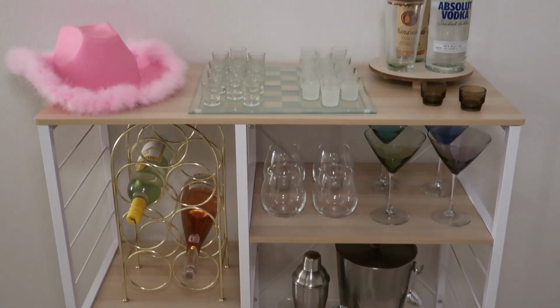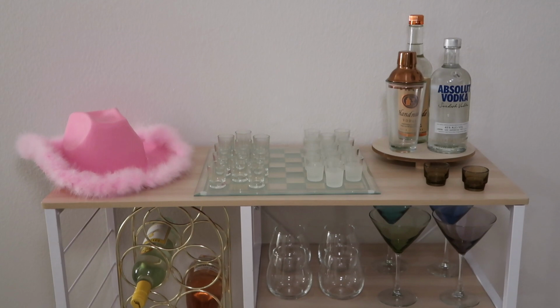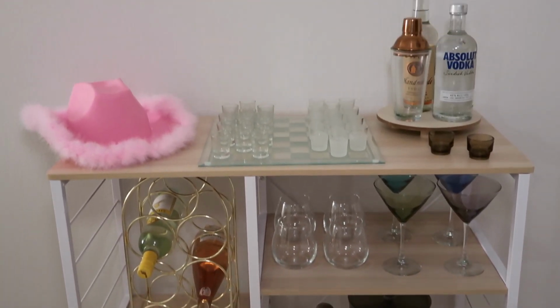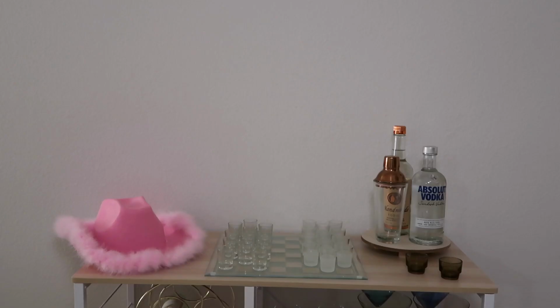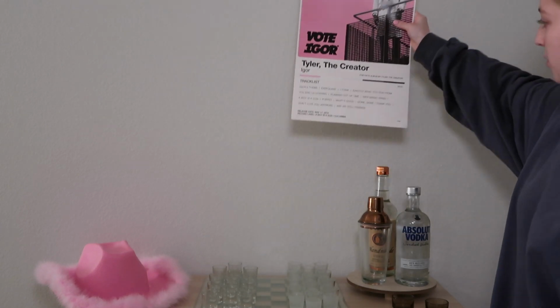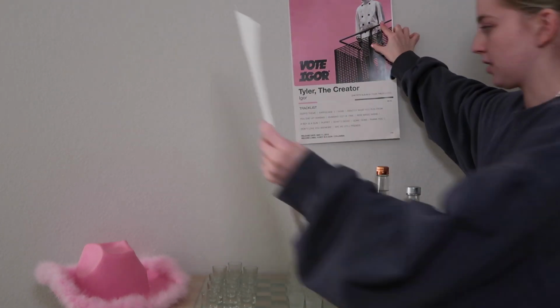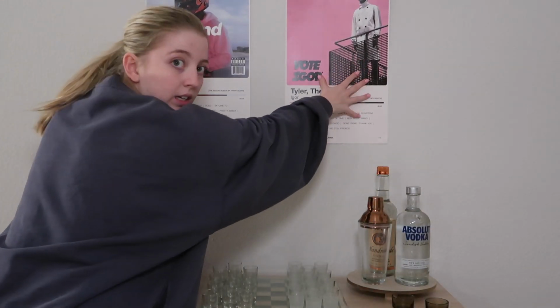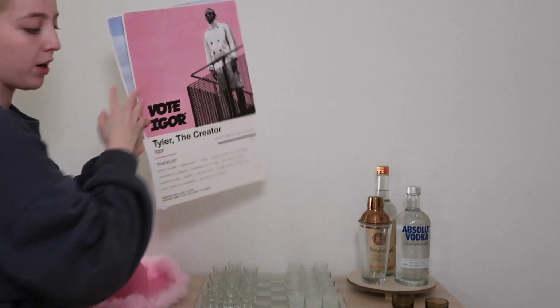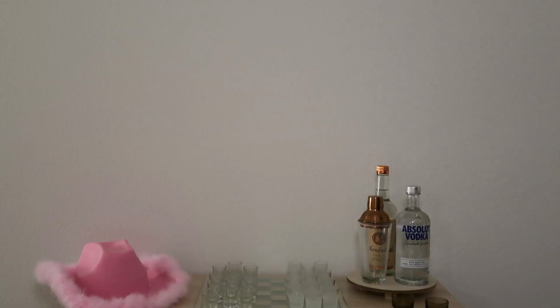Okay guys, this is my bar cart as of right now. It's not perfect, but I just added a few things. Now I'm gonna work on above the bar cart up here. I have 2 pictures that I'm gonna put up here. This is the first one, and this is the second one. I think it's gonna look so good. I just don't know what to do because I wanted to put them in frames, but I need to get them up there to see them. So I'm gonna do that right now, hold on.